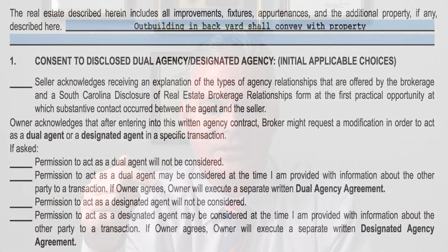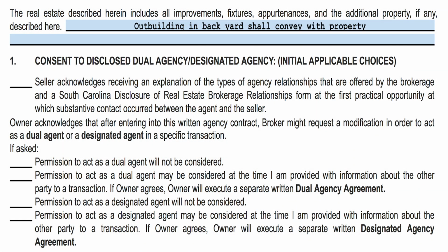It goes on to say the real estate described herein includes all improvements, fixtures, appurtenances, and the additional property, if any, described here. So I've put in here, outbuilding and backyard shall convey with the property, or this particular piece of equipment shall convey. Also, if the seller does not want to sell the chandelier within the dining room, you may want to put here, chandelier currently located in dining room does not convey with sale.